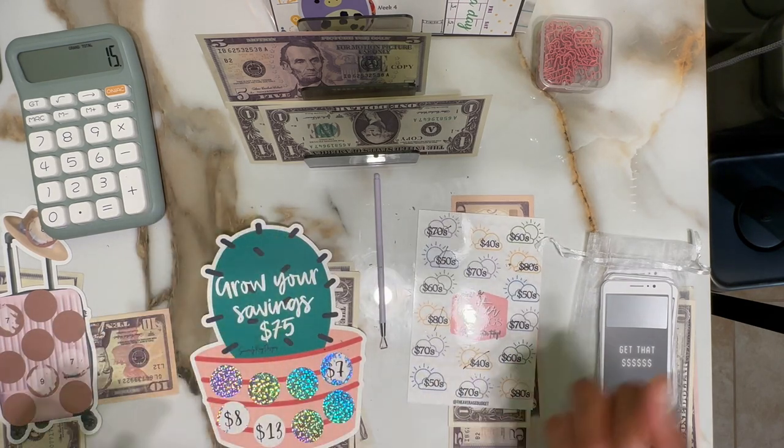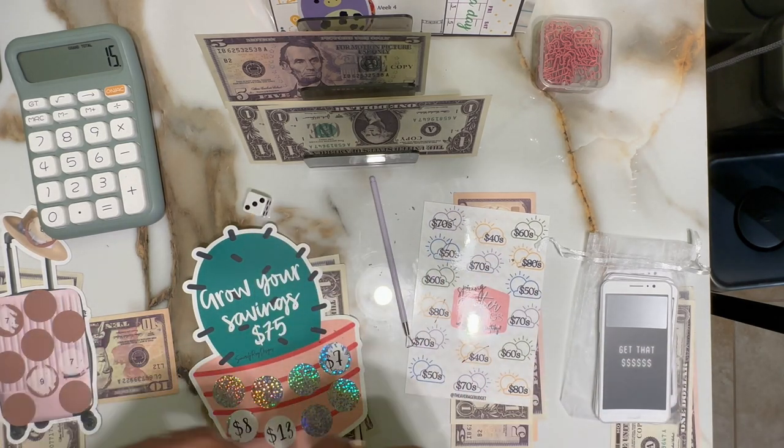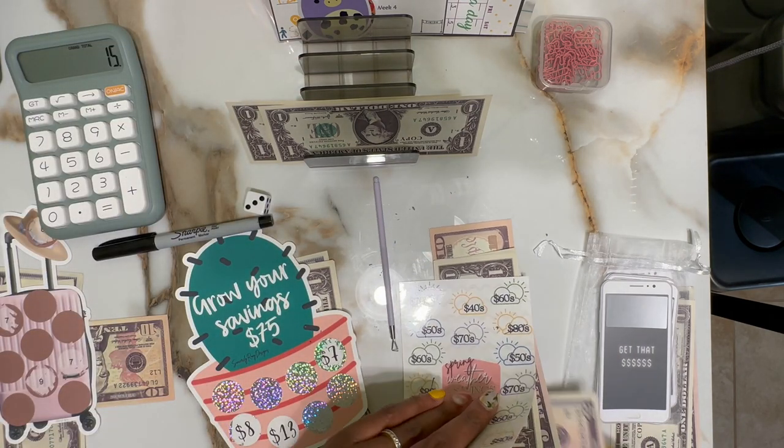3, 1, 2, 3. This is a good one. It's getting all the coins today. 3. We left off at 7. 1, 2, 3. 50s. So there's the last 5. And we're down to $2 left.